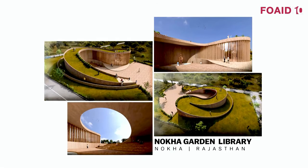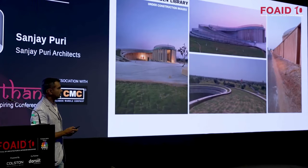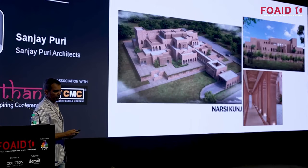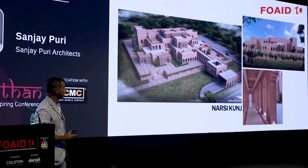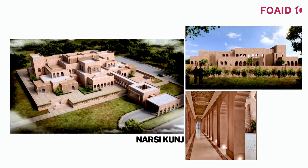Very quickly, just to finish, this is the Nokha Garden Library that we're doing in a remote village called Nokha in Rajasthan, where it's an open courtyard facing the north, and it's a small library being created for the children in the school. The building is almost finished, and that's the finished photograph. And this is a house, the maximum tradition that we've done so far, where the client actually came to us and asked for something that was a duplicate of the Umaid Bhavan in Jodhpur. It took us 6 months to convince him that you don't need to do domes, and let's keep it a contemporary rendition of Indian traditional architecture.